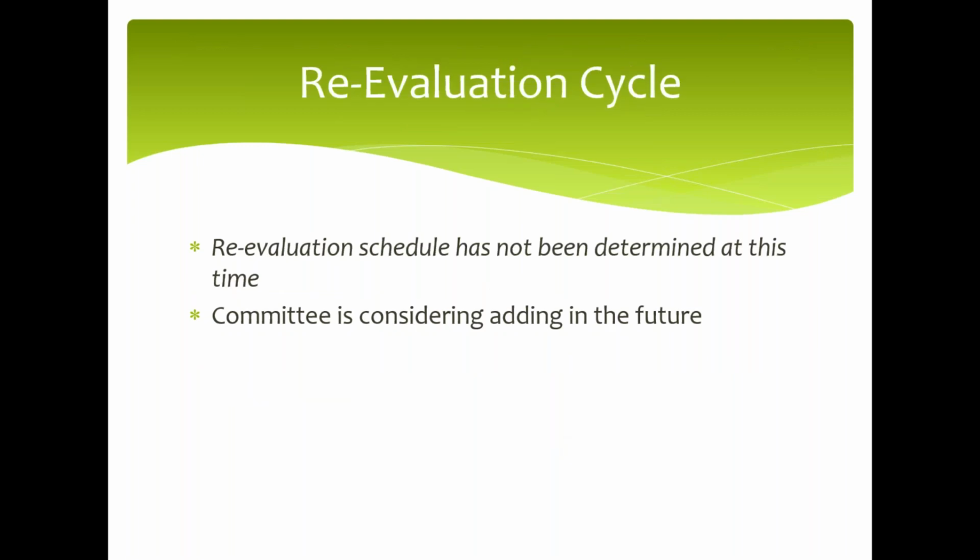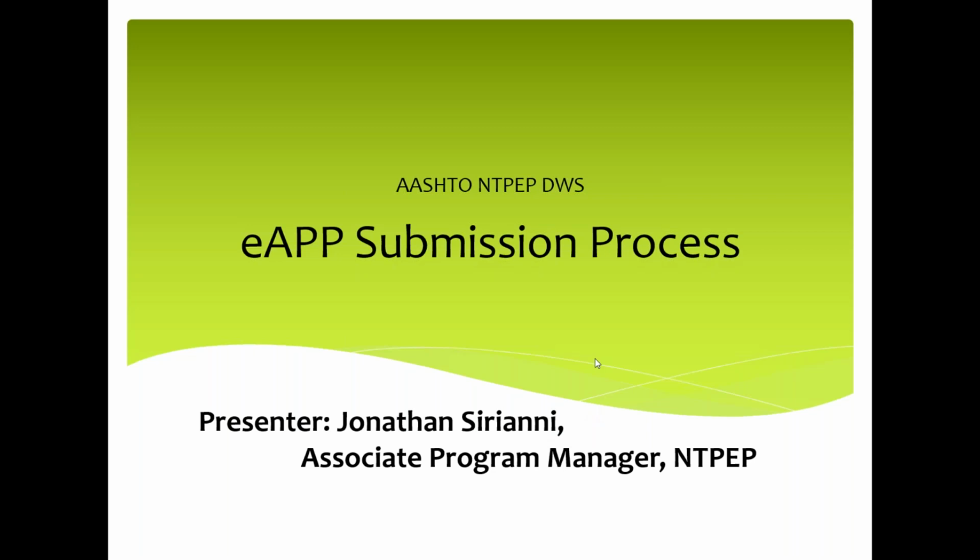A reevaluation cycle has also not yet been determined. The committee will be looking at that this year as well and adding that into the work plan in the future. So that's how the testing proceeds. It is ready to go, and I turn it over to Jonathan now for the e-submittal submission process.